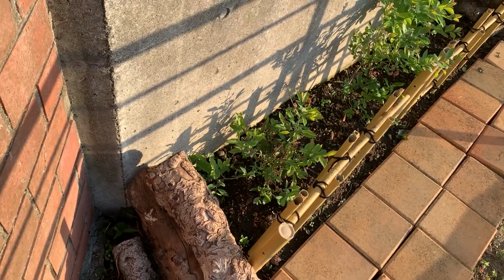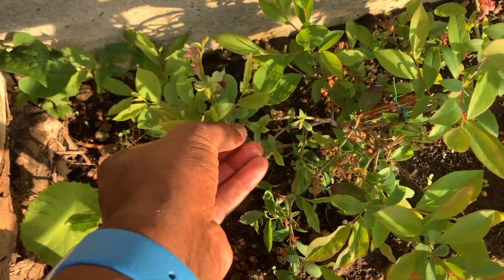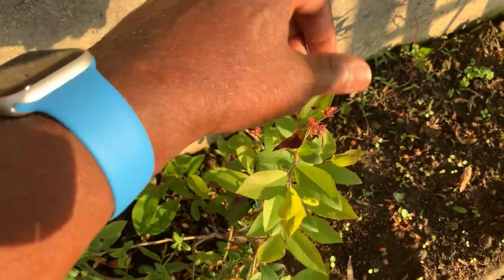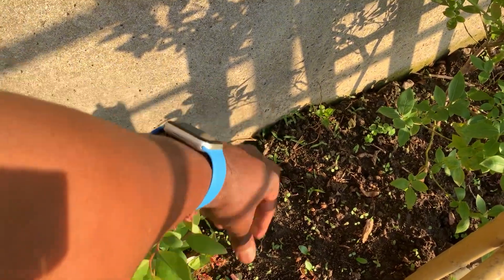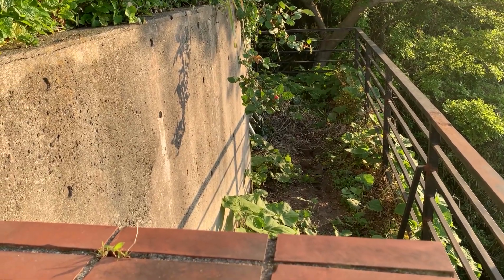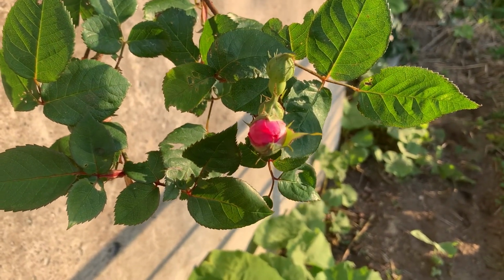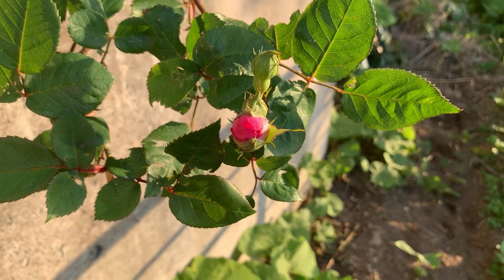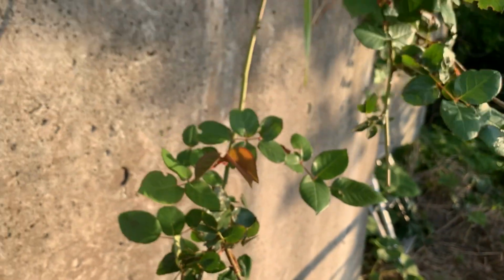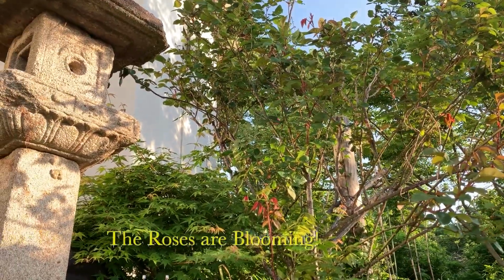Look at the blueberries. They're growing strong, aren't they? Can you see what I see? A rosebud. My first rosebud. Well, maybe second. I see one up there. Can you see it? We'll go up and take a look.